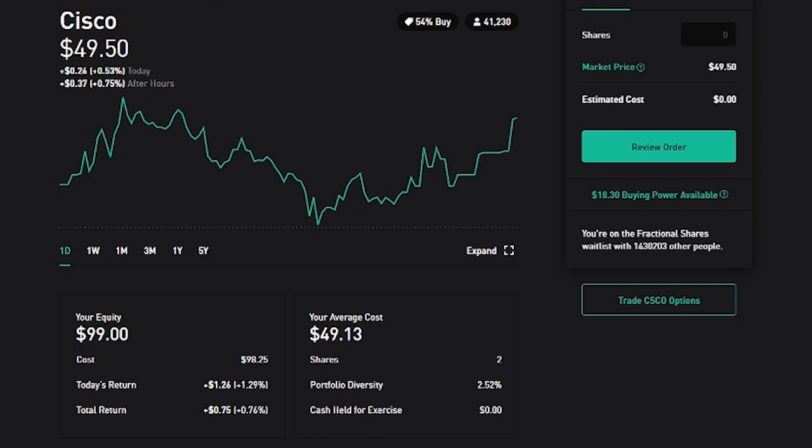Now, Cisco I invested in because I wanted to get more in the technology realm, so I felt like they were a pretty good fit for my portfolio. My current equity is $99. It cost me $98.25, so I've only made 75 cents so far, and I was actually negative on them until today, so not too bad. We'll see how it turns around, where it's shaping out to be.